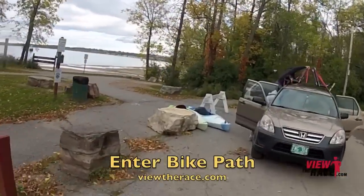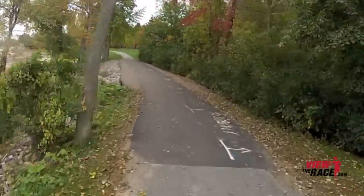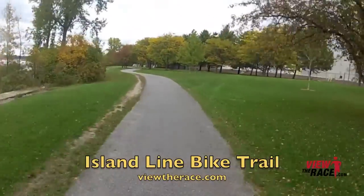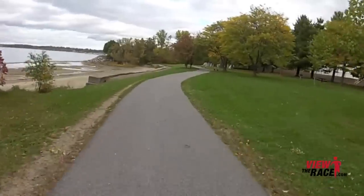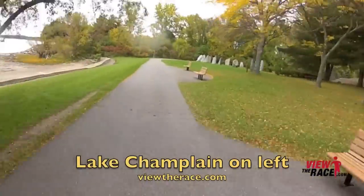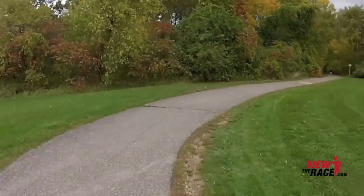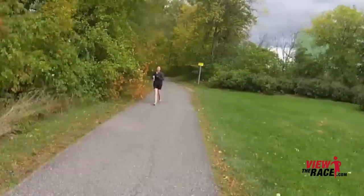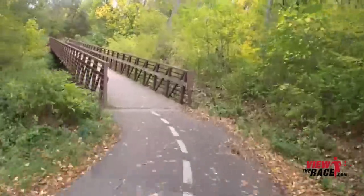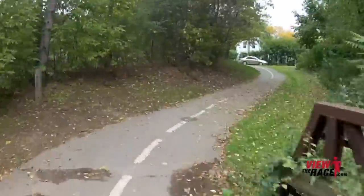Now the next couple of miles of this course are on the bike trail, and they continue what the last few miles of this course have been, which is flat and fast. Lake Champlain is going to be on the left-hand side. Nice views. Now again, you're going to be tempted to pick up the pace on the course at this point, and I'm going to caution you to stay within yourself and stay within your pace.